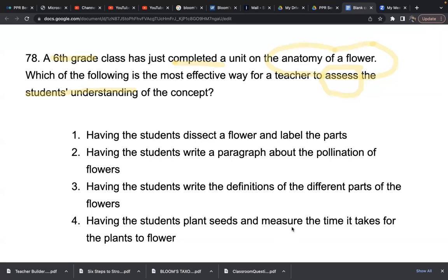So let's take a look at the answer choices and see if we can identify which one of these is the correct answer. Having students dissect a flower and label the parts. Having the students write a paragraph about the pollination of flowers. Having the students write the definitions of the different parts of the flowers. Having the students plant seeds and measure the time it takes for the plants to flower. Now, really quickly, this is 6th grade, right?